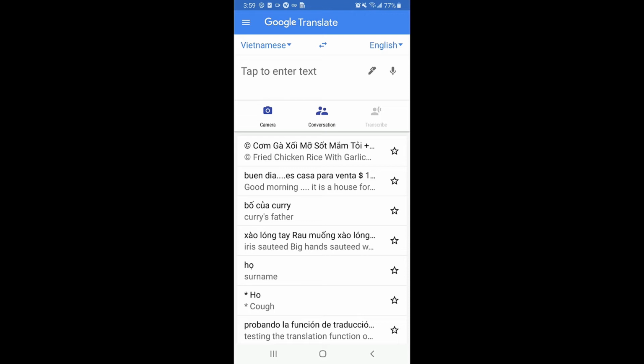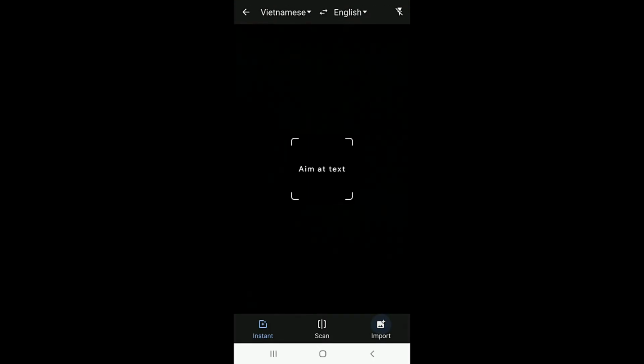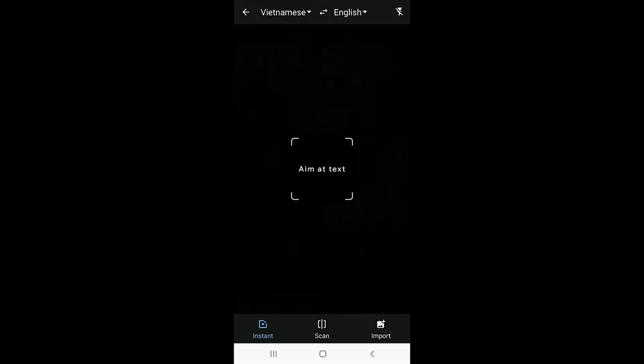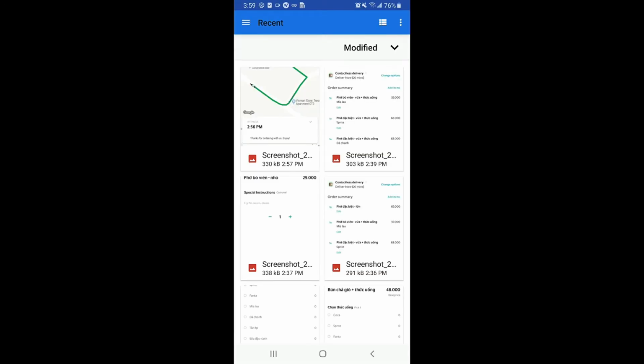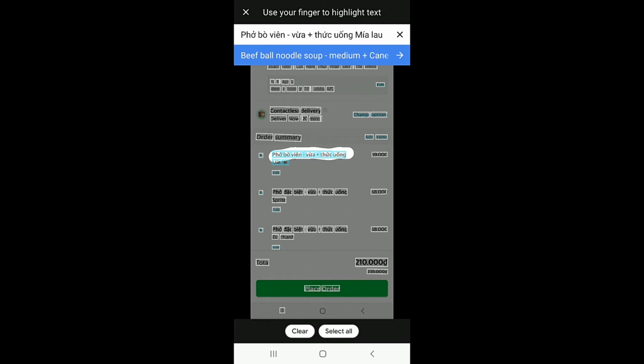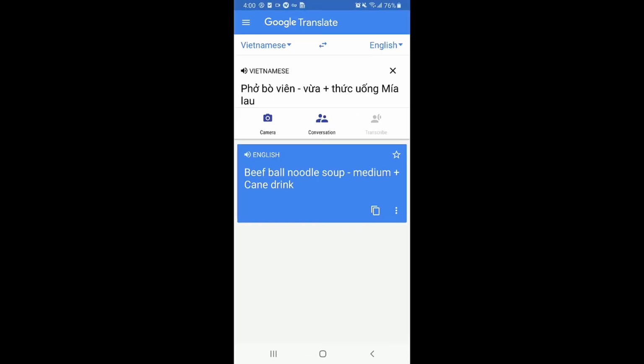And one of the things I really like about Google Translate is that if you take a picture of something, you can actually import it. And once you import it, let's do one I just did. You import it, and it goes to my recent pictures that I took. Takes a few seconds. And because we ordered pho today, it just tells me what we did, so I can make sure that this is what I wanted. Beef ball noodle soup, right? Because I like pig, but I just don't know if I want it in my pho today. So, that's what I do. So I like that. If you see up here at the top, it tells you what the drink is, and then it'll bring it down like that too.